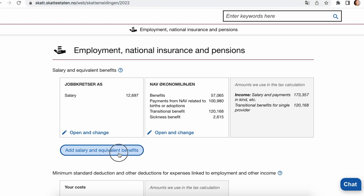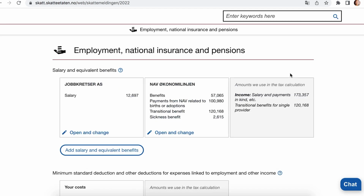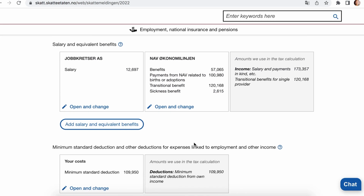If you had another income and you do not see it registered here and wish to add it, then you click the button below to do it. It will increase the amount of taxes you need to pay.